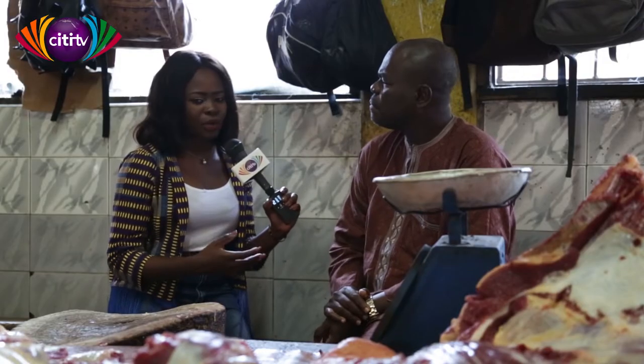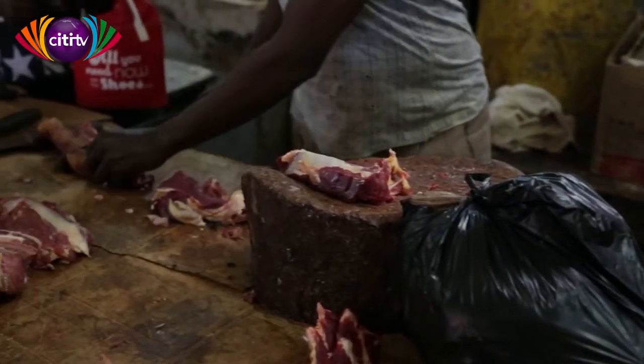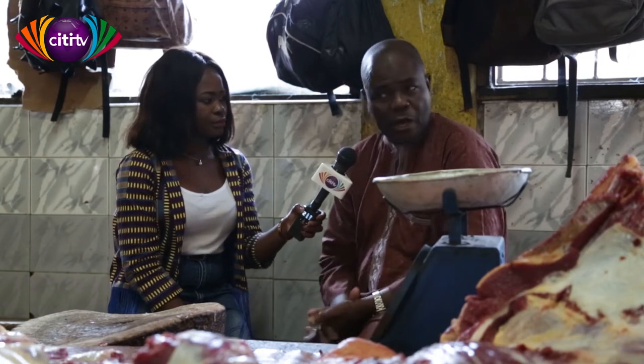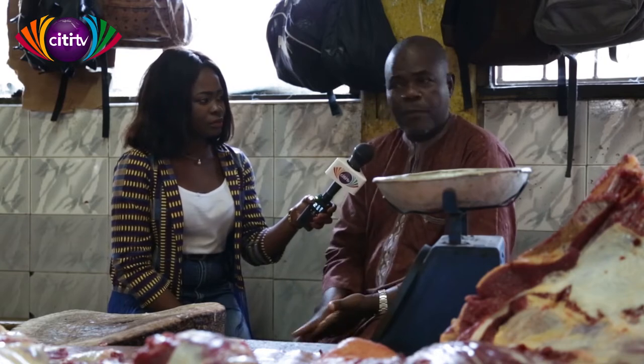So tell me, how is packaging here, or do the people just come in to buy it? Okay, here before we bring the meat down here, we have our own veterinary officers. They check it, they stamp it before we bring it down here and sell. So it's very healthy, very hygienic. No problem about our products here.